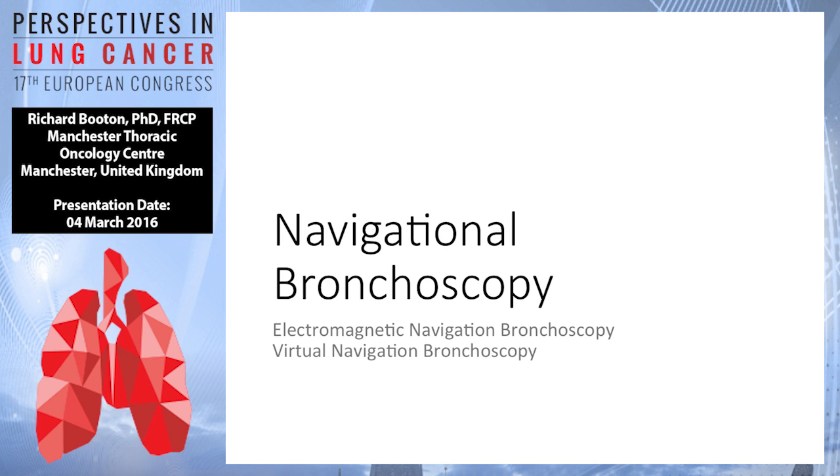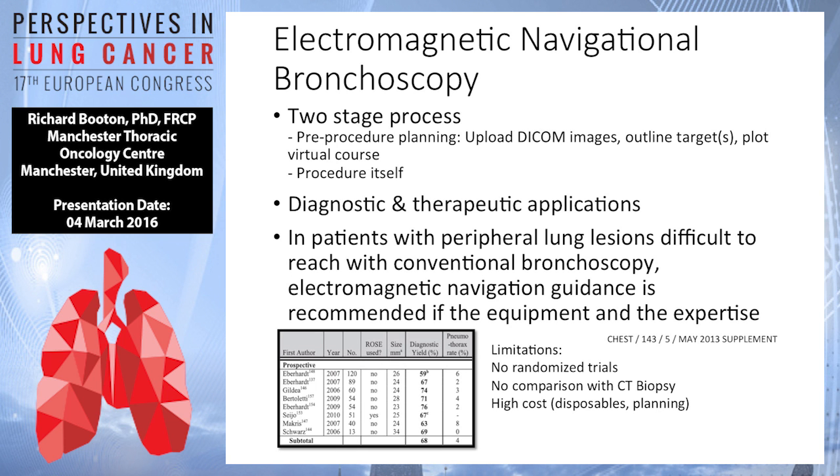Navigational bronchoscopy, there are broadly two forms of this. One's quite expensive on disposables. Electromagnetic navigational bronchoscopy is quite appealing. I've never done any of this, largely because my centre won't allow me to buy it. But essentially it runs off the principle of GPS satellite technology, a steerable catheter that you pass down the bronchoscope.